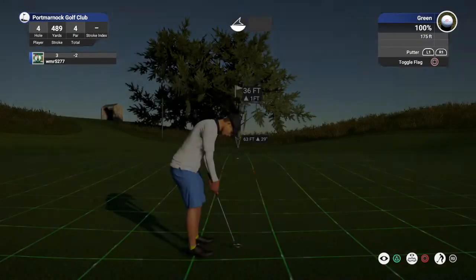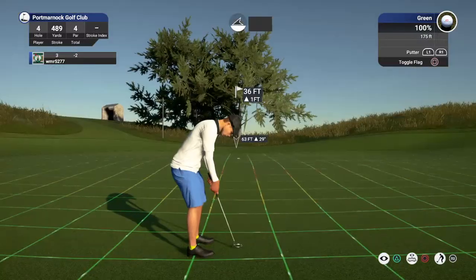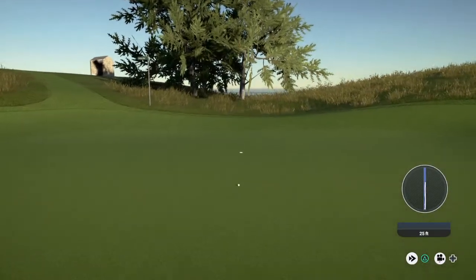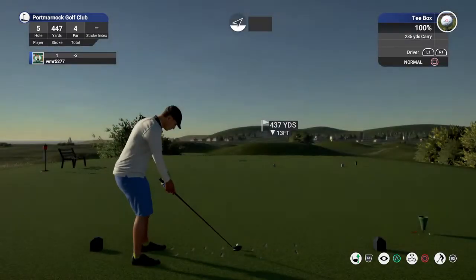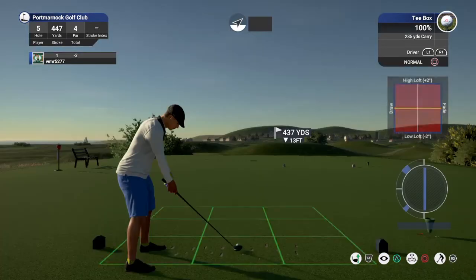Okay, for the birdie. Wow, that was just awesome. Huge putt. And after that one, you've brought your score down to 3 under. And from the 5th hole tee off.